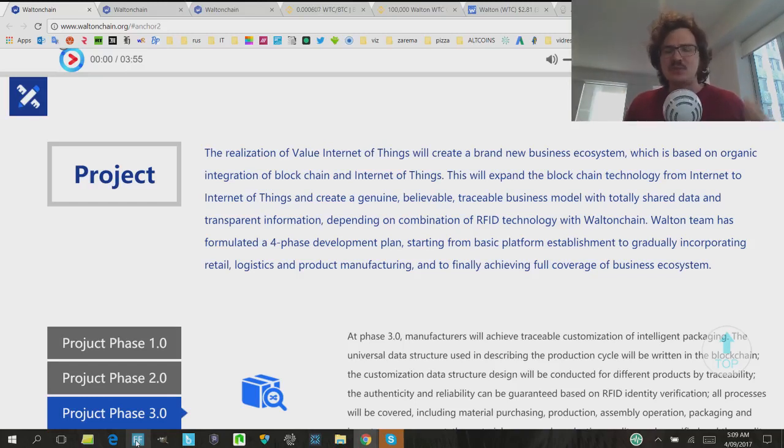Walton Chain, strange name for a Chinese company. It's named after the creator of RFID. What is RFID? RFID, radio frequency identification tags. So you might think, well, that sounds like a thing. Like, why are we talking about this in the crypto space? Well, the Internet of Things is very interested in this. And so their use case example is very interesting.